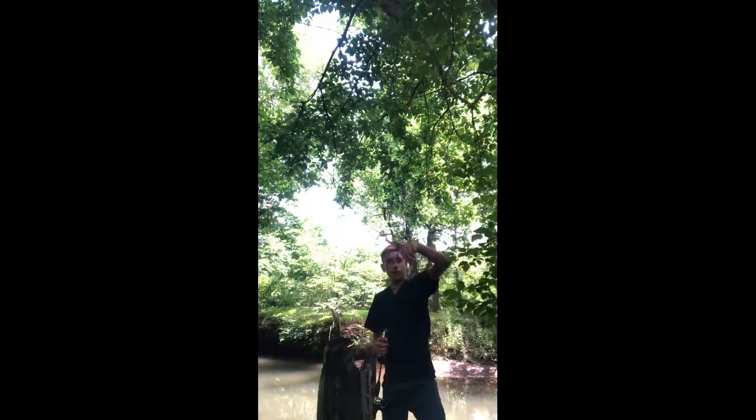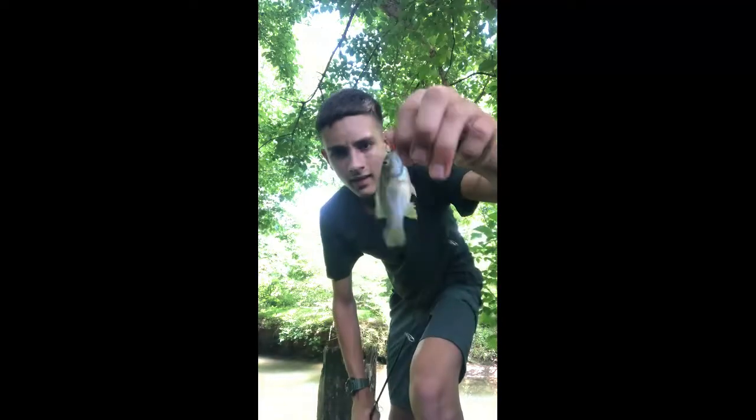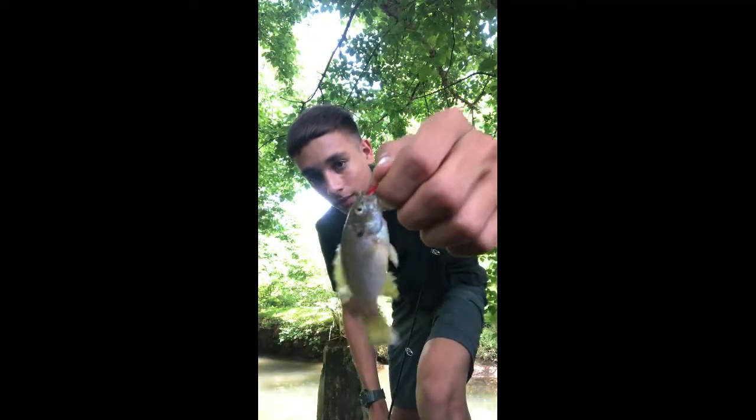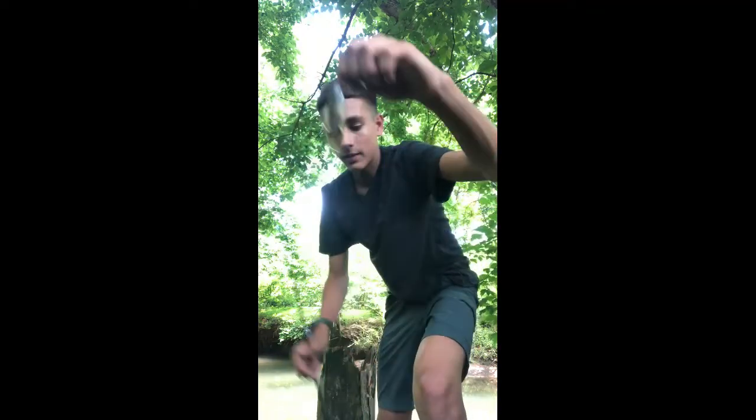Oh yeah. Look at that. Little tiny bluegill. Oh, this one's a pretty bluegill. Let me get up close and show you guys. Almost slipped there. Look at this guy. He's pretty. Almost kind of like a bass bluegill. Oh man, I love this one. I'm gonna take a picture of this.